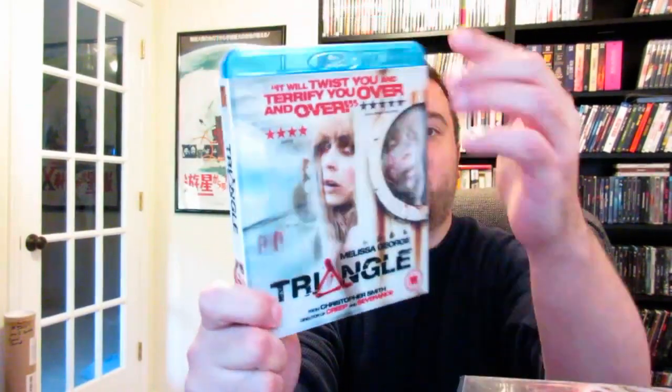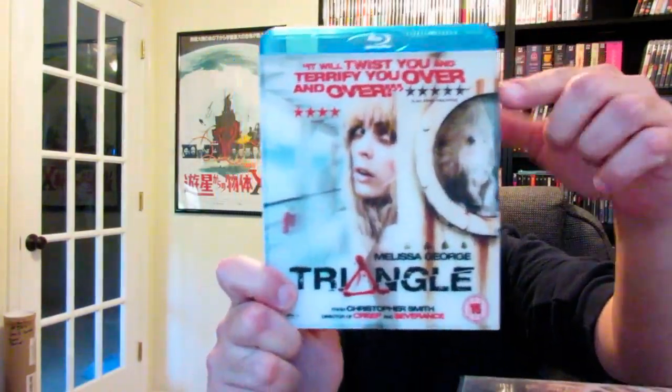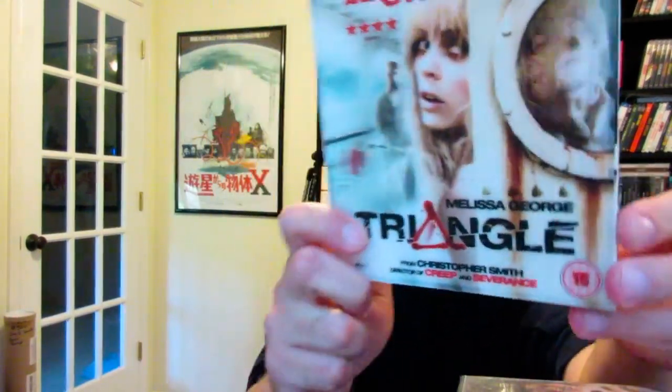And the number 9 spot is Triangle. This is a UK slipcover. As you can see, it doesn't go all the way up to the top like the US slipcovers, which I think is a little, I'm just not used to it. It's a little weird for me. But I really love, again, the lenticular slipcover for this. Melissa George was awesome here.